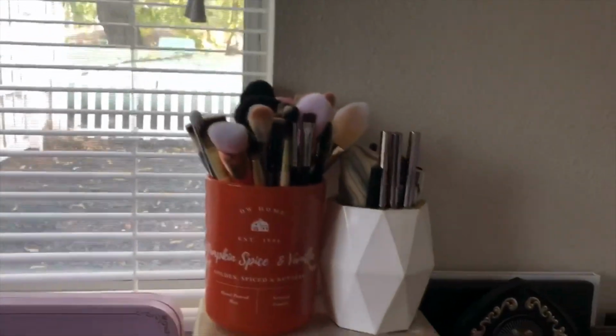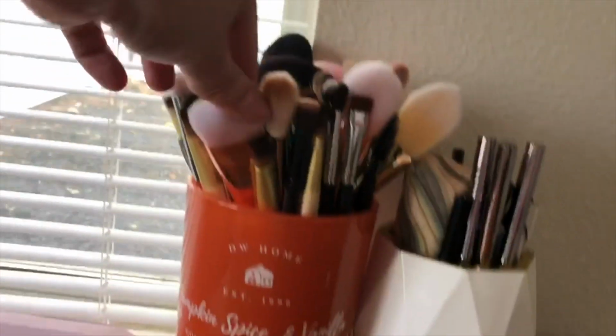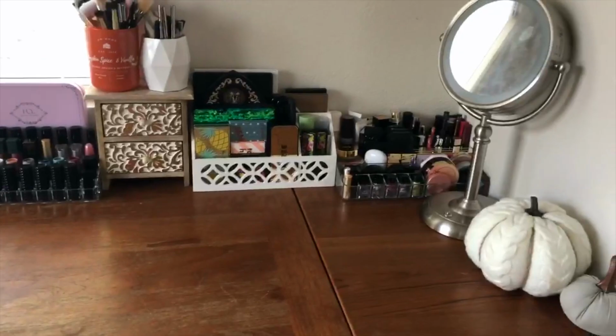So I just have everything organized here with my brushes in this super cute little candle jar, and everything is all set up. It's gonna be really easy for me to put my makeup on in this space now, and it's just really open and I love it.